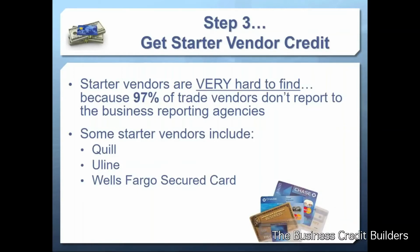Now, you've got to be careful. Most vendors, over 97%, I personally believe it's 99%, but the stats show that it's 97% of vendors, don't report to the reporting agencies. You have to be careful. There's a lot of companies out there that actually reported at one time and no longer report. And I see people all the time that try to use forums, even use our videos to build their own business credit. And the problem is they're trying to get approved for credit with vendors that no longer report. Then they wait for months for those accounts to report, only to find out that they never were going to report, and they've lost 2-3 months worth of time.